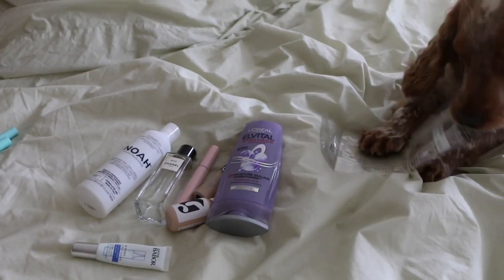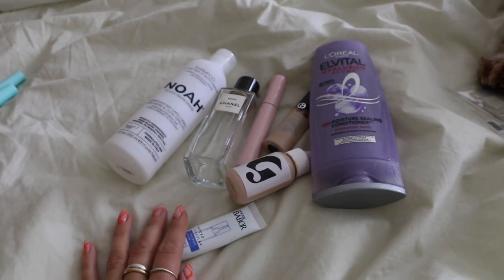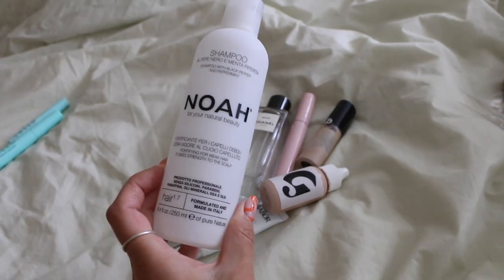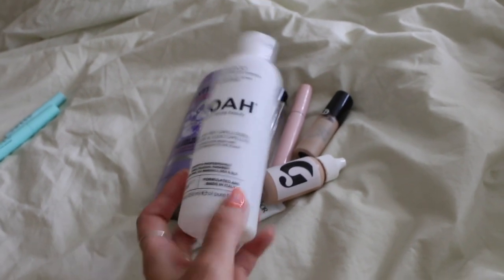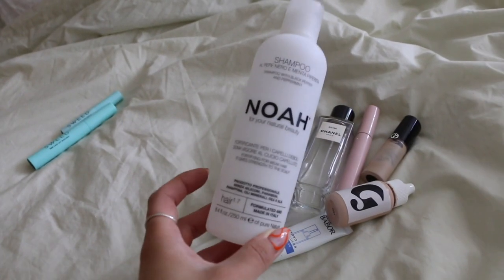I actually want to talk about some beauty product empties really quickly, in case you would like to hear my opinion, because I feel like I haven't talked about beauty products in ages. So some hair products. I finished Noah shampoo. This is with black pepper and peppermint. It's a volumizing shampoo, and I'm using a second bottle that I purchased of Noah, only a moisturizing one.